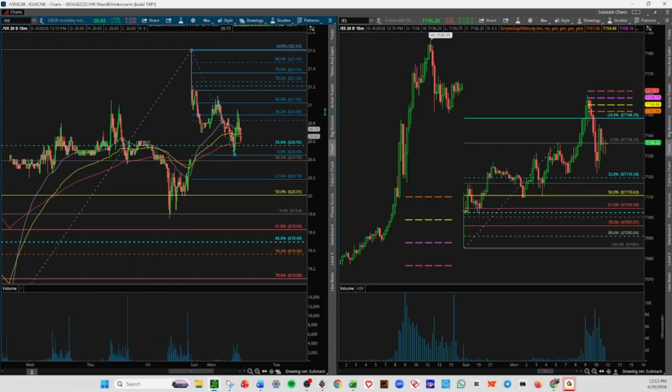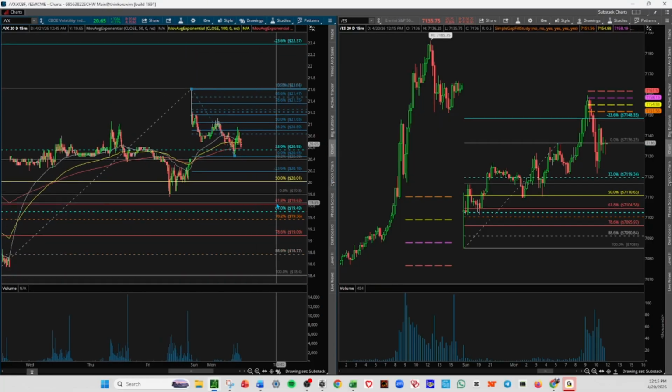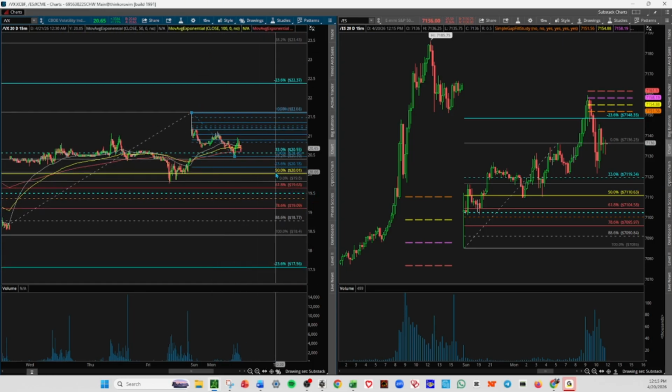The VIX still has a potential uptrend. A break of the 1960 area would help to confirm resistance above us.